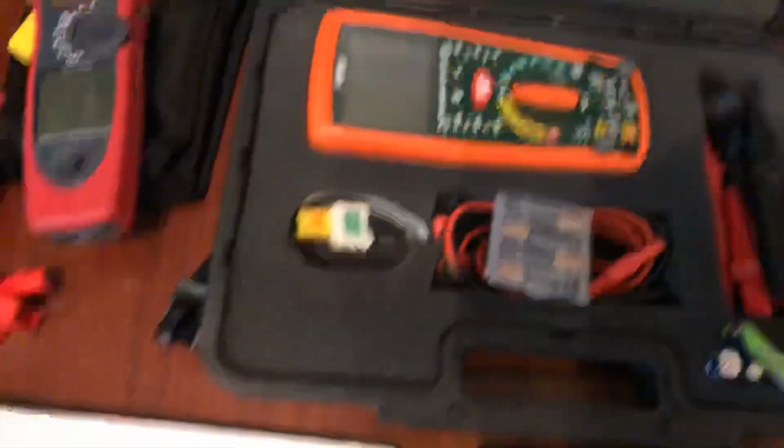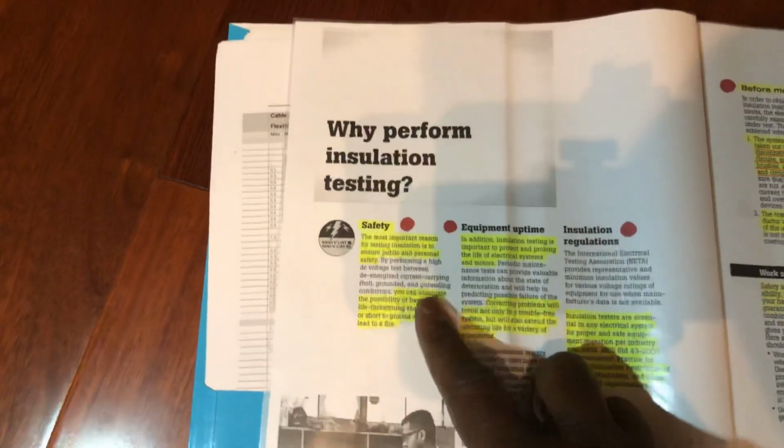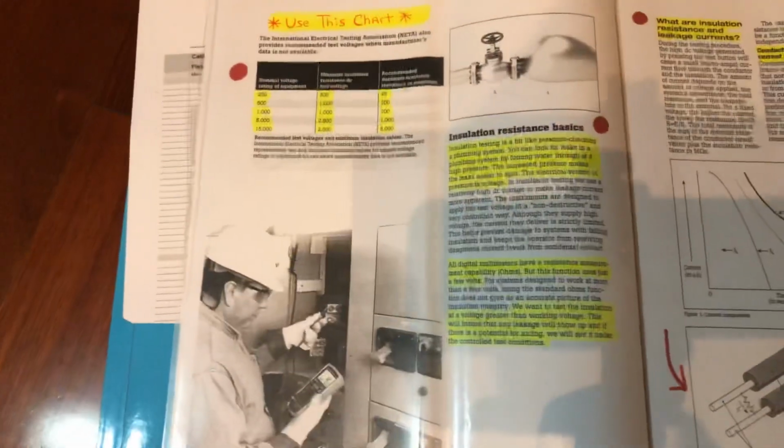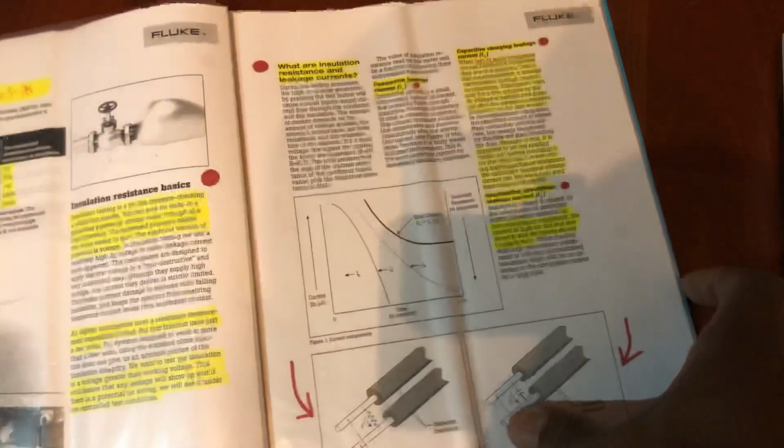Works perfectly. Now, I also set him up with some books I put together that I printed out for him. This is a book on insulation testing application notes by Fluke. It's just teaching you how to perform insulation tests, because I don't want him to hurt himself while he's using this insulation tester. I want him to know what he's doing, and give him a reason why. I highlighted some things on why it's very important to do insulation tests. It goes on and on. This is the chart you want to use, the table that I want him to go by. It teaches you how to perform an insulation test.